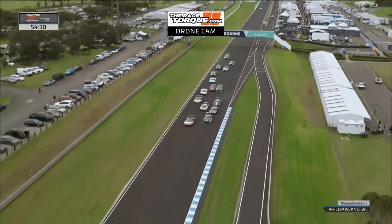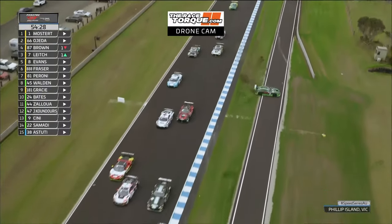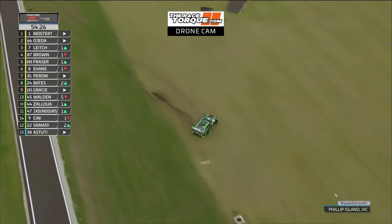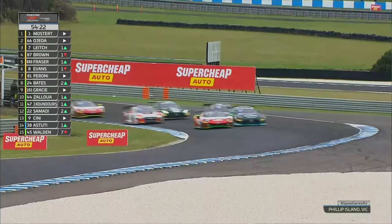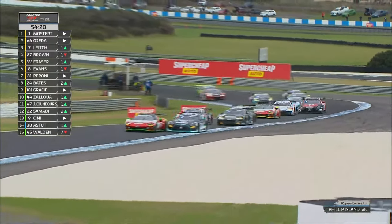Mostert in the Ferrari. There was an Audi. Oh, and contact. And off goes the Ram Motorsport AMG. That's Garth Walden sliding all the way down towards turn one.